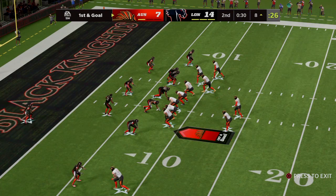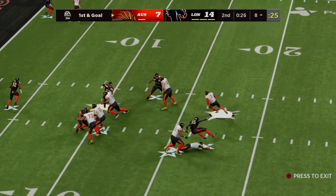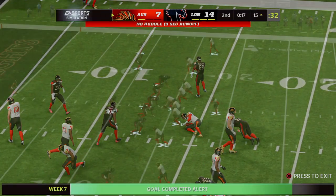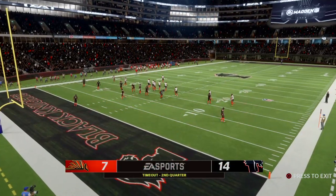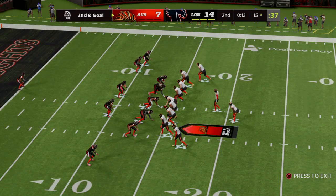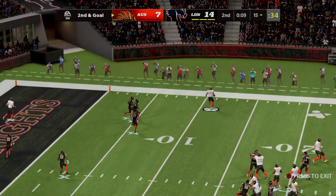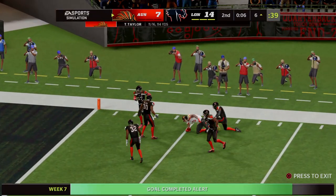A chance now to get even before the break as they come up 1st and goal. He'll bite, and he can't get rid of it. He's taken down. Coming up now on a 2nd and 15 following that sack. Now whistles come in. We're going to get a timeout here by the offense, as they'll stop it with 13 seconds to play in half number 1. On 2nd and goal, Taylor throwing the out route incomplete. It's Evans.